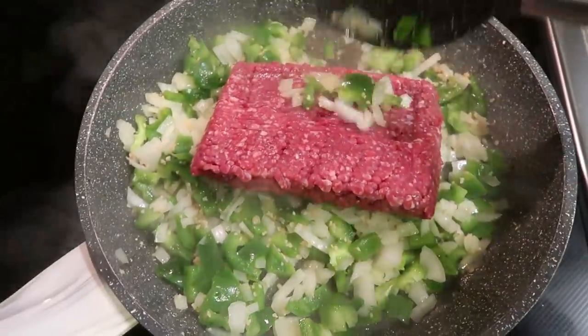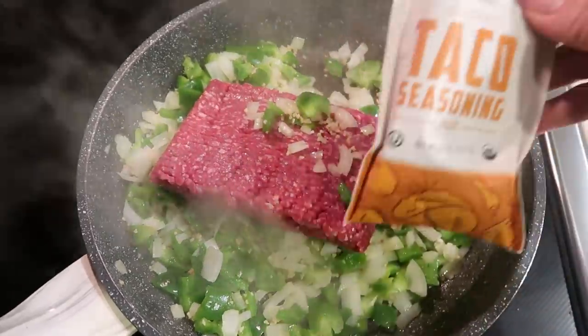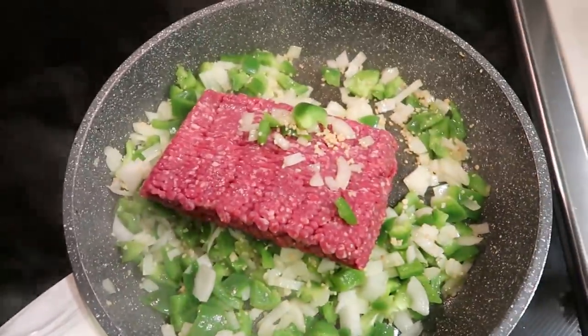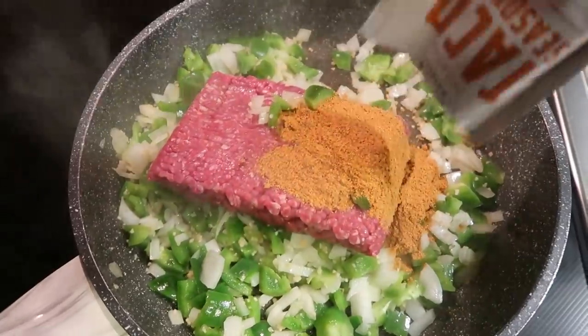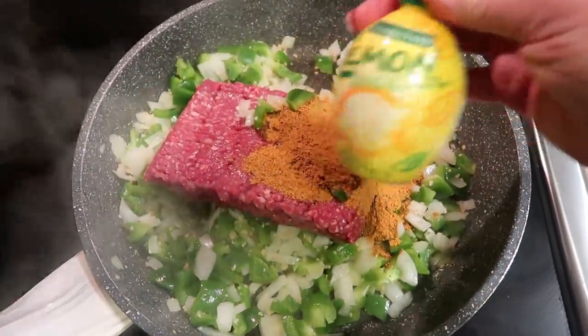After your peppers and onions have started to soften, go ahead and add in your pound of ground beef. You're also going to add in all of your seasonings. Again, I decided to just go ahead and use a taco seasoning pack. And then we are also going to add in some lemon juice.